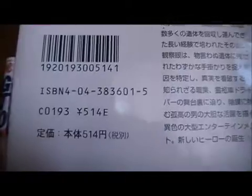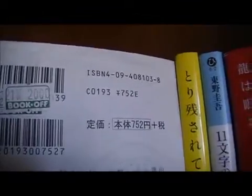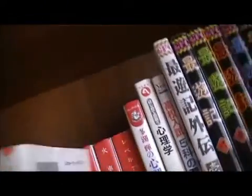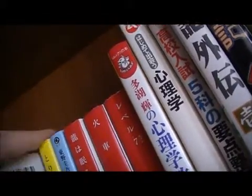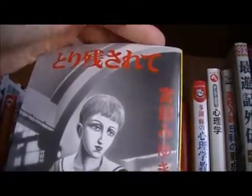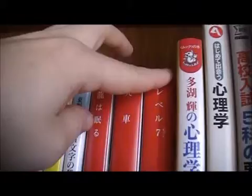There's this novel. And then ISBN. See how much it costs. Other novel. This is mostly what I've been picking up. The ISBN. This book. So they're all novels. I kind of want to read this one, Debudu 7.